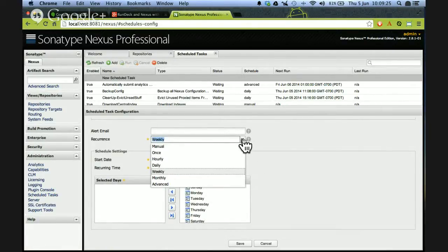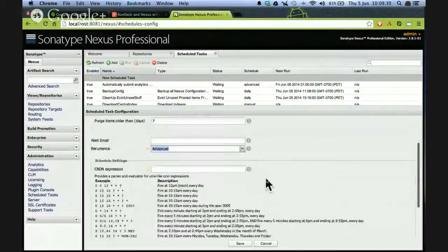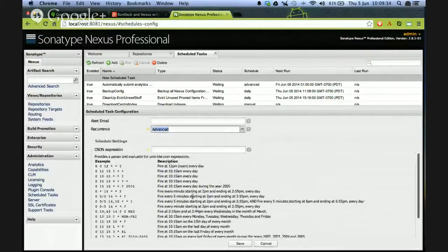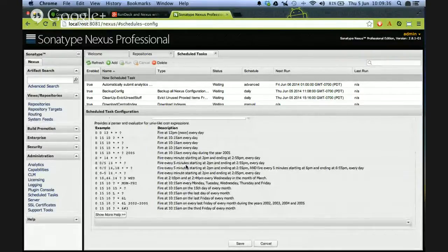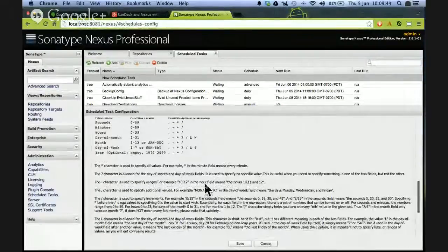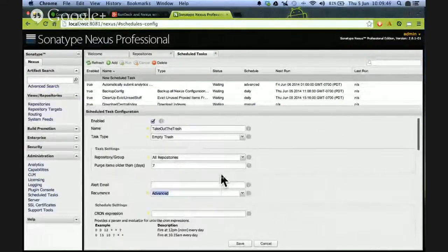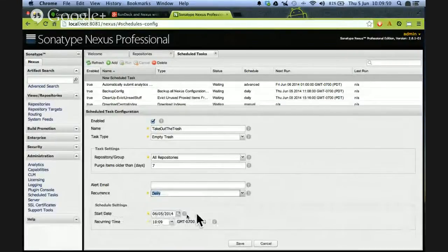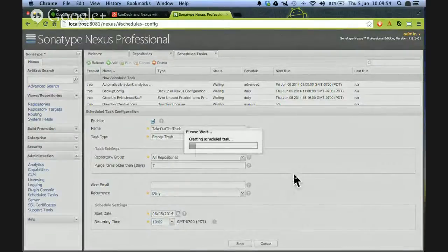And then if you're really going into the super advanced stuff and you have really weird schedules that you want to achieve, you can use the advanced one as well, which allows you a cron expression. And you see here there's all sorts of on the third Friday of every month and weird things like that. And there's a lot of help and explanation right here. So you can set that up. Once you've done that, let's say for example on this one we'll set it up to go daily at 10 o'clock for now, sure, safe.